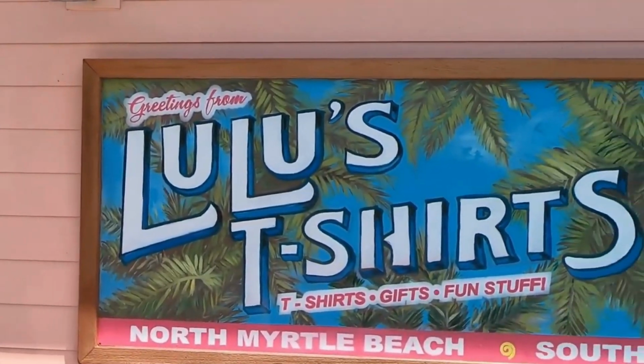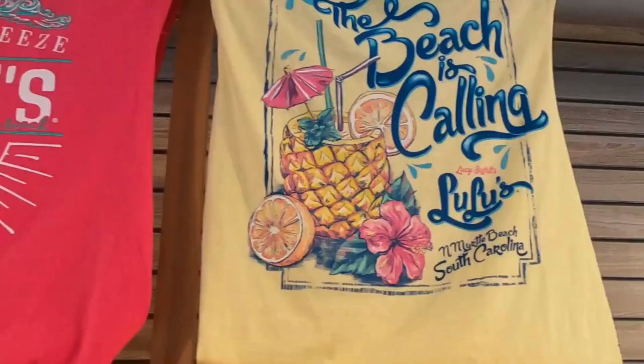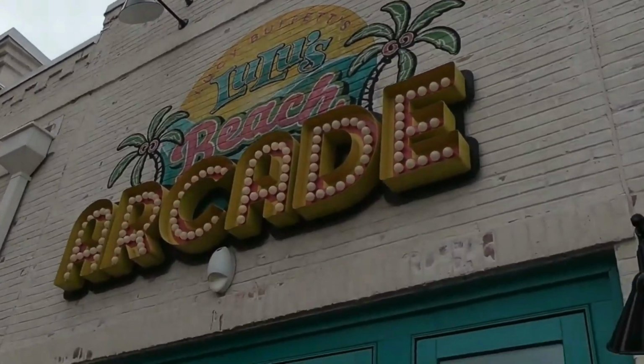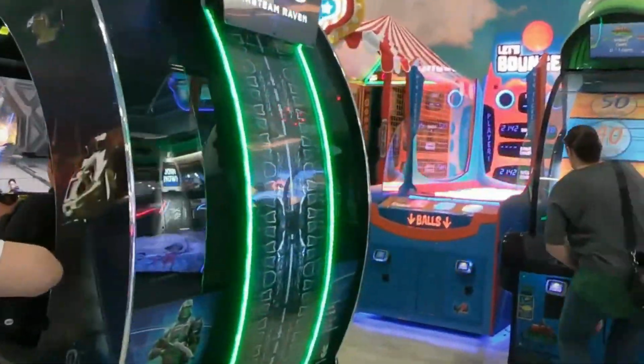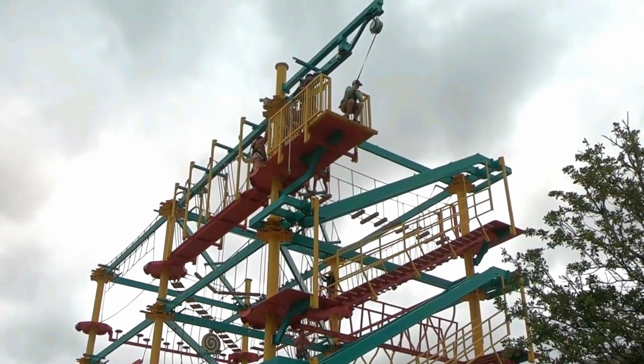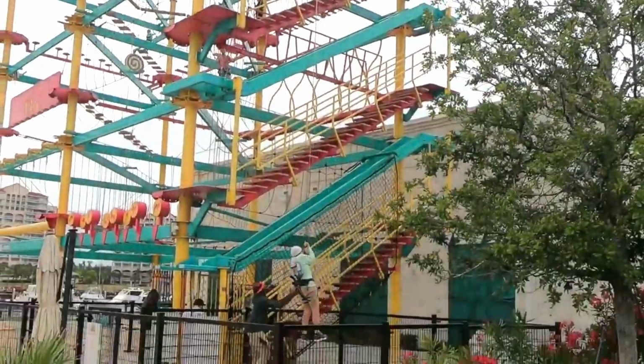Lulu's. Attached to the front of Lulu's is their gift shop, where you can get souvenirs like t-shirts, hats, cups, and more. For the kiddos, they have a detached arcade and a large sand pit where you'll find a rope course and other outside games. Lulu's is open every day of the week at 11 a.m.